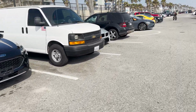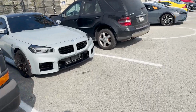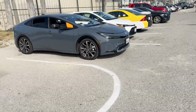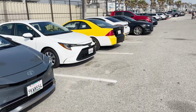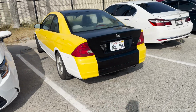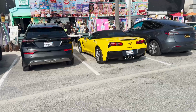Up next here, we got a new M2. I hate the design of these. It's so terrible. The last M2 was like so amazing, but this one is bad. And lastly, a car that is not special except for its awful paint job. I just wanted to show you. Look at this ugly Honda Civic. This is disgusting. Another terrible color car.